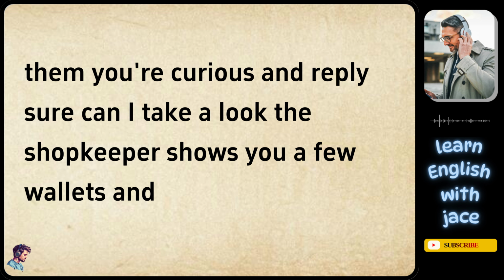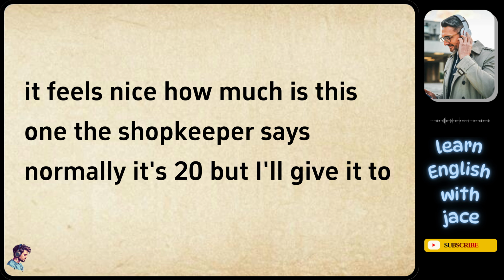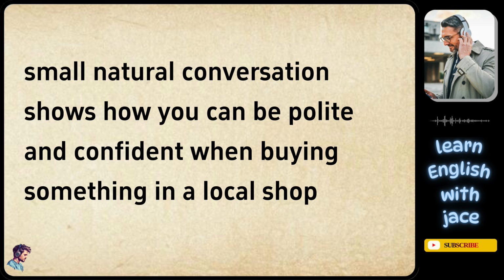The shopkeeper shows you a few wallets and says, "These are made from the same material, very good quality." You pick one up and say, "It feels nice. How much is this one?" The shopkeeper says, "Normally it's 20, but I'll give it to you for 15." You smile and say, "That's a good price. I'll take it, too."